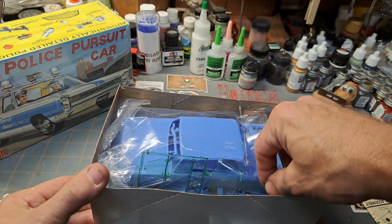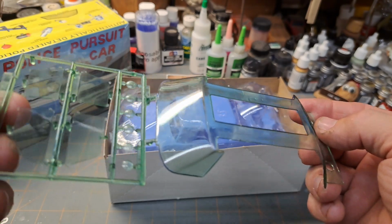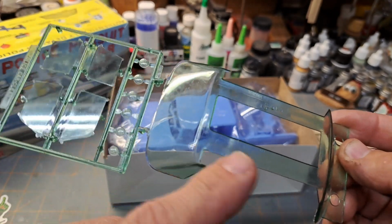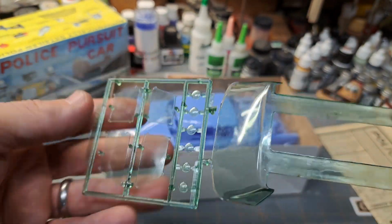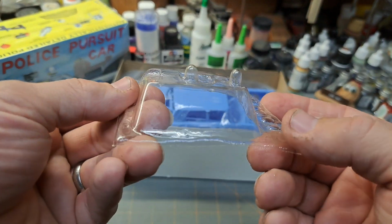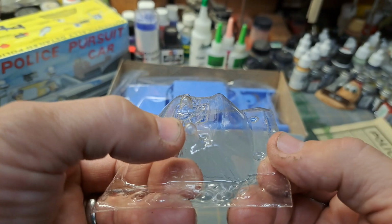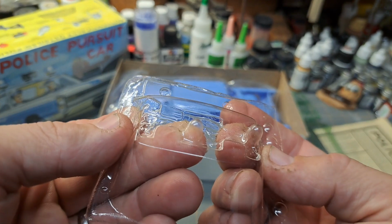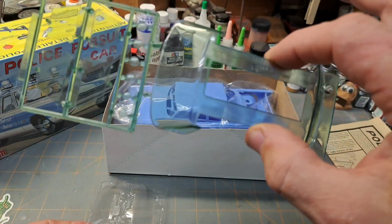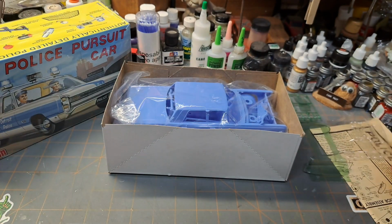Now, this is kind of interesting, guys, and I guess some of these did have maybe both options for clear and the tinted glass. But this one here, the full windshield and back window is tinted along with the side glass there. So that's one thing there. And look at this. Check this out, guys. This was in the box. Vacuum formed windshield, rear window, headlight lenses, and some optional domes for different builds there. So I thought it very, very odd that they would have vacuum formed glass instead of just having this in the clear glass. So that was interesting to me. So we'll set that to the side as well.